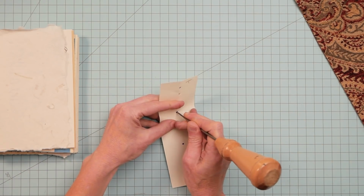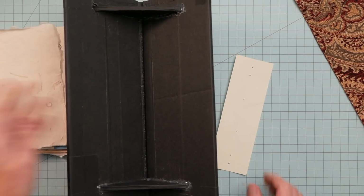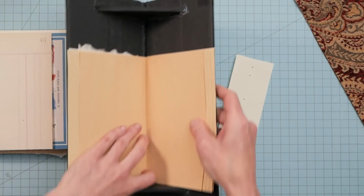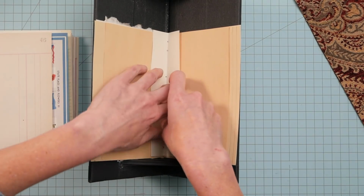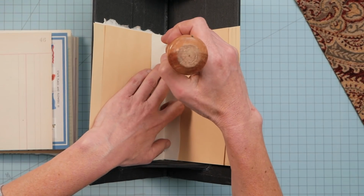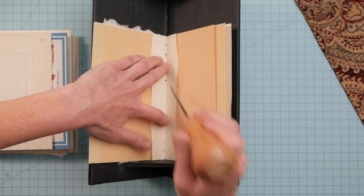Now I'm going to poke holes where I made those marks. And then I will grab my punching cradle, which sounds awful. Just sounds horrible. Punching cradle. Like anything with punching and cradles should be together in the same phrase. It just sounds wrong. So I'm going to punch holes in all 9 signatures.